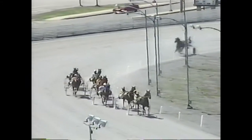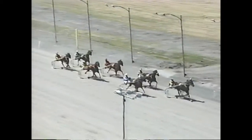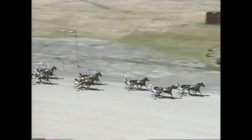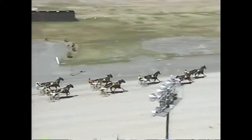Here they come to the half, and Dusty Davy shows the way. Here comes Stunning Scooter out from third. Up to second now, challenging for the top. As they come to the half, it is Dusty Davy, Stunning Scooter challenging, Miss Tahoe third. By the half at 1:04, they're into the turn. On to the 5/8 they go.